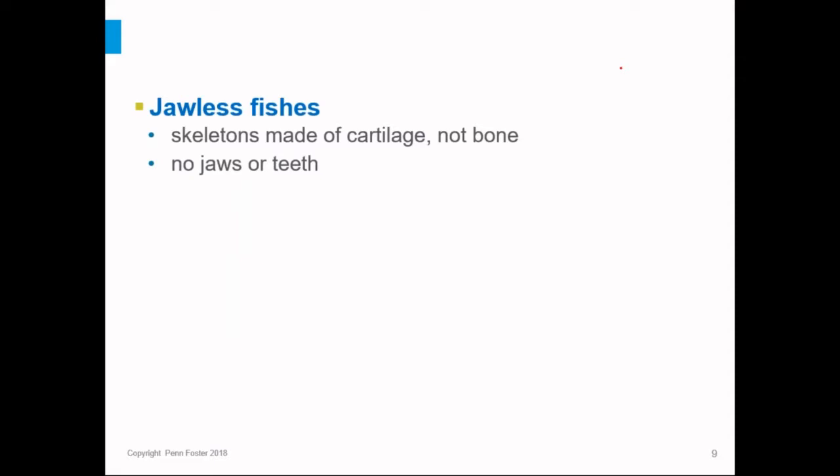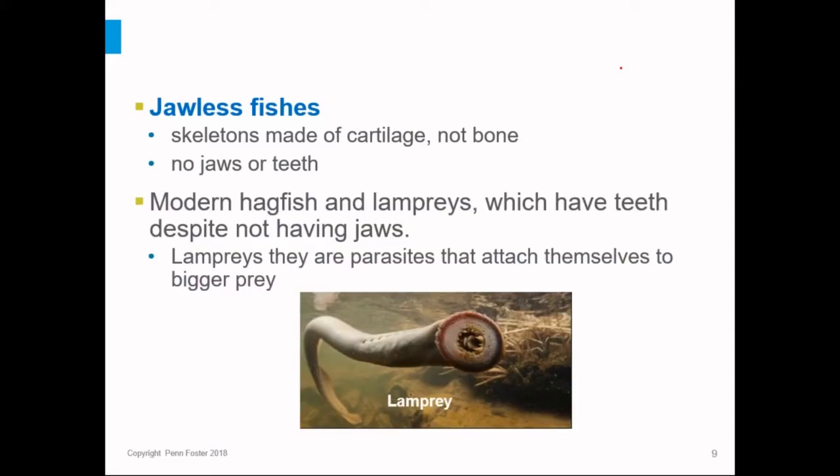And this group has continued to evolve over millions of years and lives on in the form of hagfish and lampreys, both of which are pretty much the worst. They have teeth despite not having jaws. Lampreys are parasites that attach themselves to bigger prey, use this horror show of a mouth to make the prey bleed, and suck the blood out. If those don't horrify you enough, you could also pause this and Google hagfish slime.